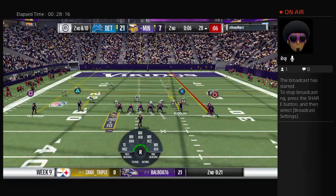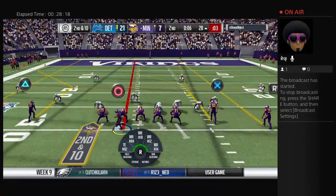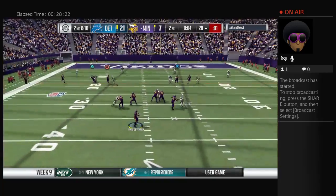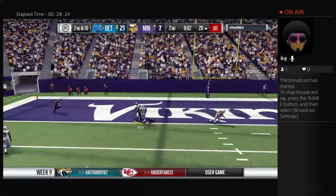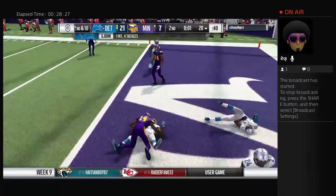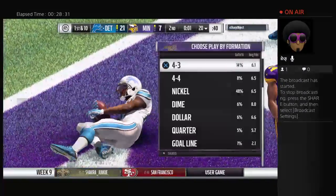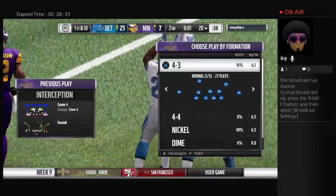Diggs in motion left. Final play of the half, Bridgewater. Going into double coverage, and it's intercepted. It's the 2014 NFL interception leader, Glover Quinn. And Detroit getting set to go now.